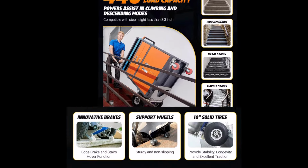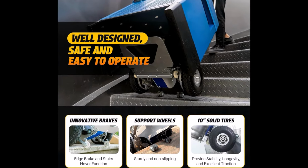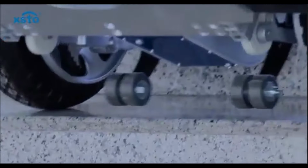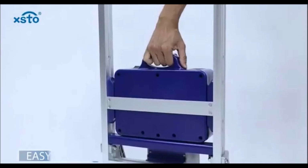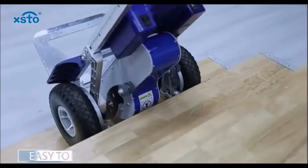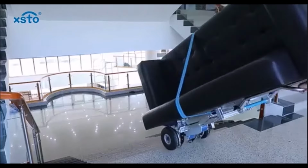With a load capacity of 440 pounds, a single operator can easily transport heavy items like appliances and equipment. Its lightweight aluminum alloy frame is durable and features a foldable handle and toe plate for easy storage. The cart is simple to operate with a point-touch button, ergonomic handle, and auto-edge brake system for safety.